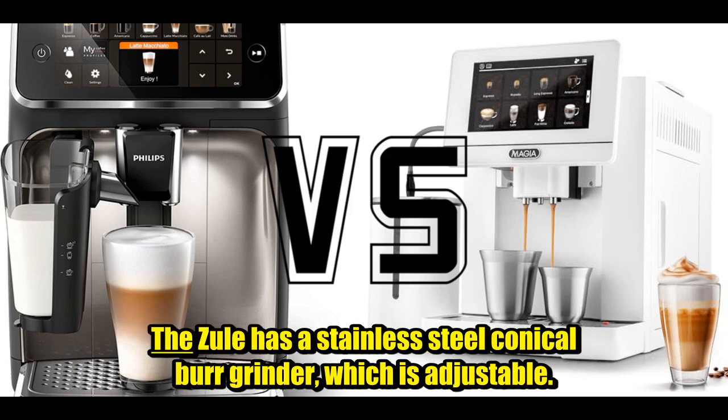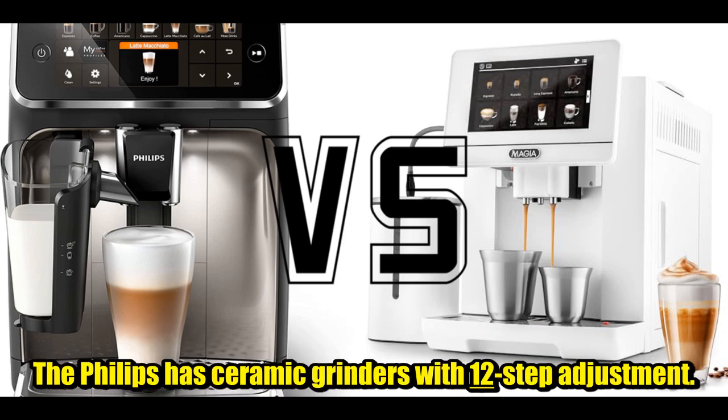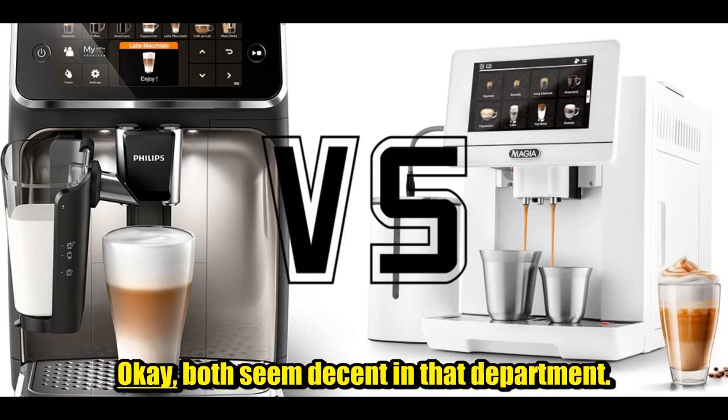What about the grinder? The Zulay has a stainless steel conical burr grinder, which is adjustable. The Philips has ceramic grinders with 12-step adjustment. They both claim durability. Philips says theirs are good for 20,000 cups. Okay, both seem decent in that department.